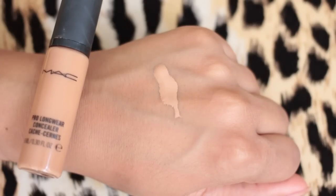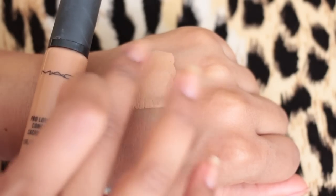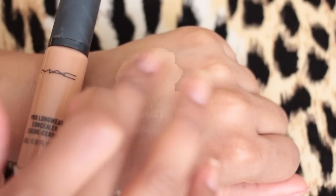Next up is another favourite, and it's the MAC Pro Long Wear Concealer, and I wear this in the shade NW35. This one's slightly different. It has a little pump action situation here, and I literally just put a little bit onto my fingertips, my ring fingers, and dot it on where I need it, and then I will either blend it out with my fingers or a beauty blender or a brush. And this one is super creamy too.